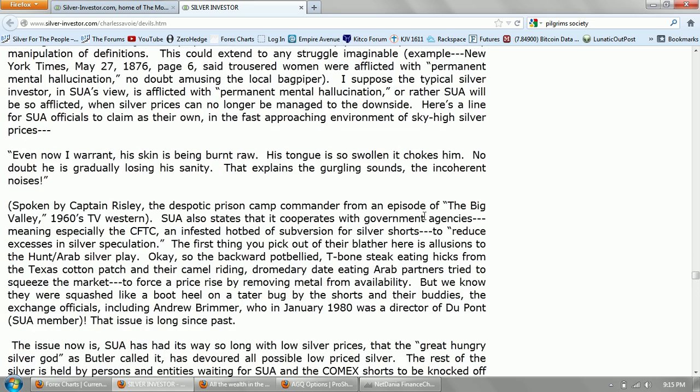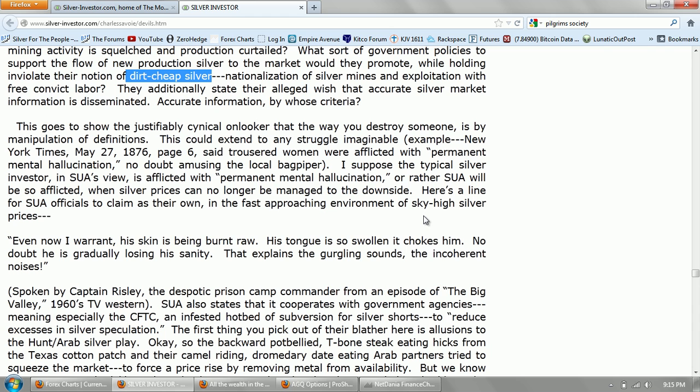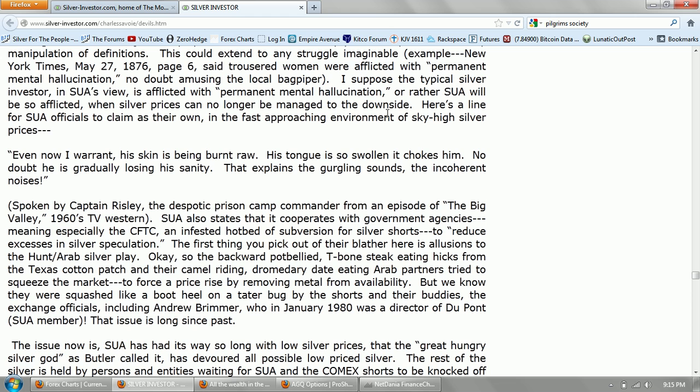Accurate information by whose criteria? This goes to show the justifiably cynical onlooker that the way you destroy someone is by manipulation of definitions. This could be extended to any struggle imaginable. Example, and I'm not going to get into that. I suppose the typical silver investor in the Silver Users Association's view is afflicted with permanent mental hallucination, or rather, the SUA will be so afflicted when silver prices can no longer be managed to the downside.